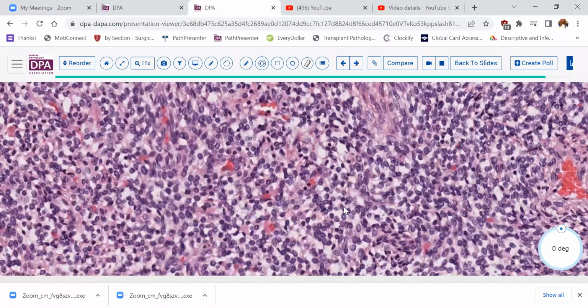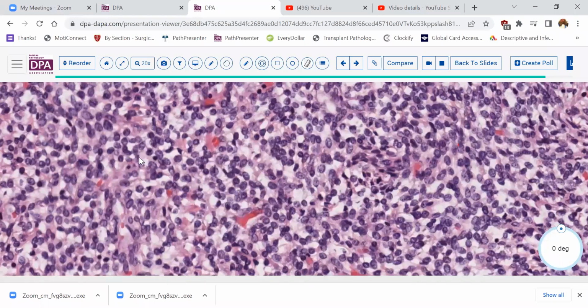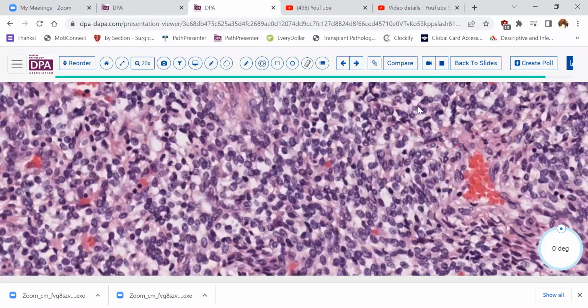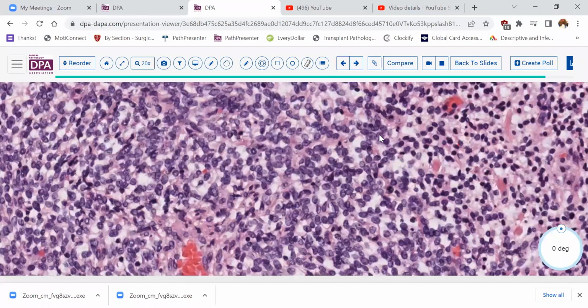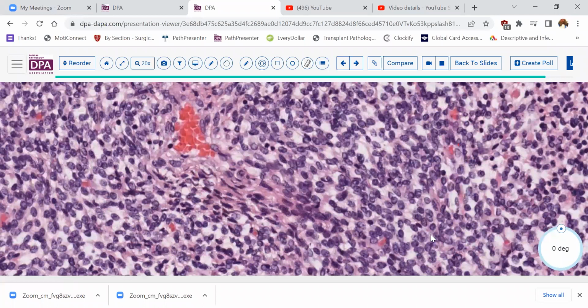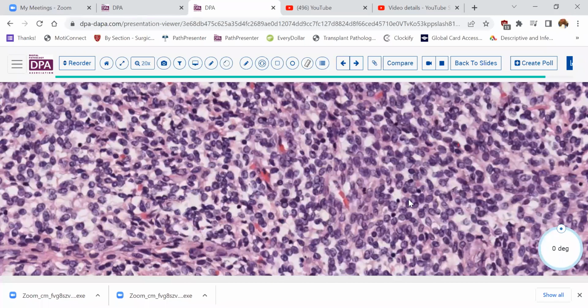As we look at higher magnification, we can see that these cells are not particularly differentiated. They're not highly anaplastic, but they do have some proliferative activity. You can see a few mitoses here, not as well seen on the digital slide as on the glass slide, perhaps, but certainly a very proliferative type of pattern.